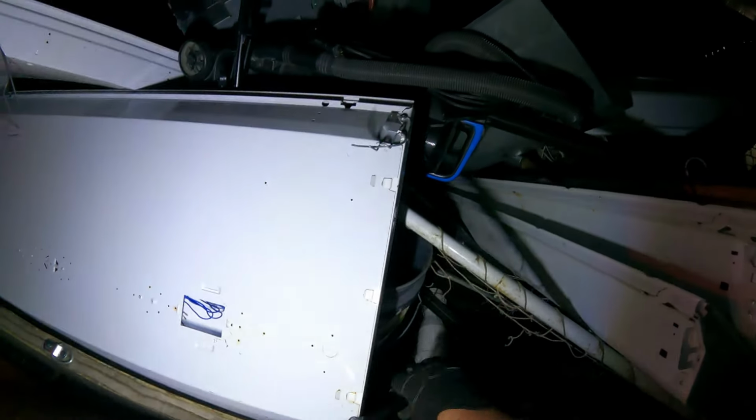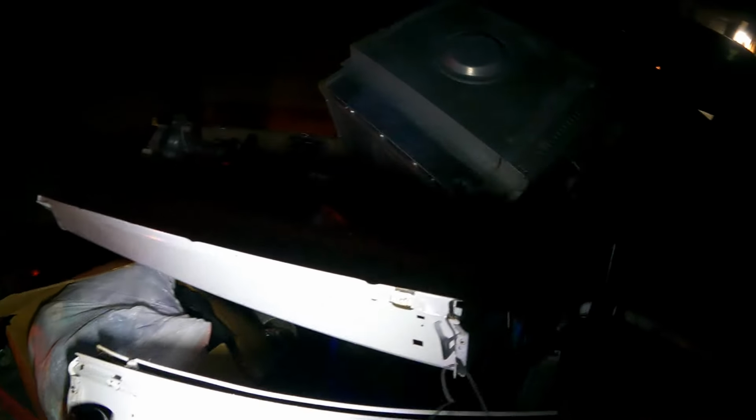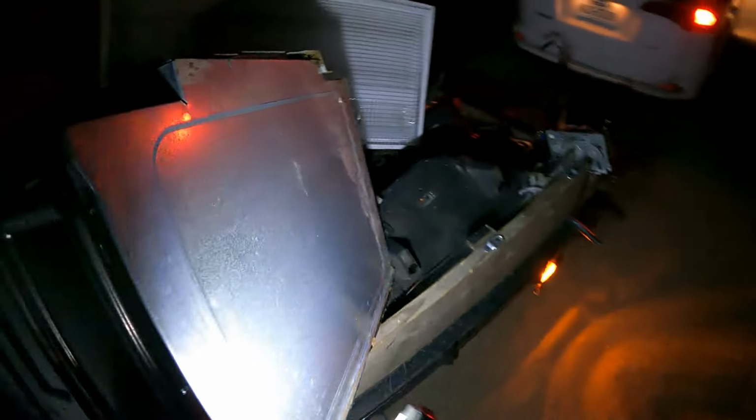I've got holes in here that I can fill in if I can find some more scrap. Let me see if I can get that on a little bit better. Working at night is, I don't do much of this, but maybe I should. Okay.